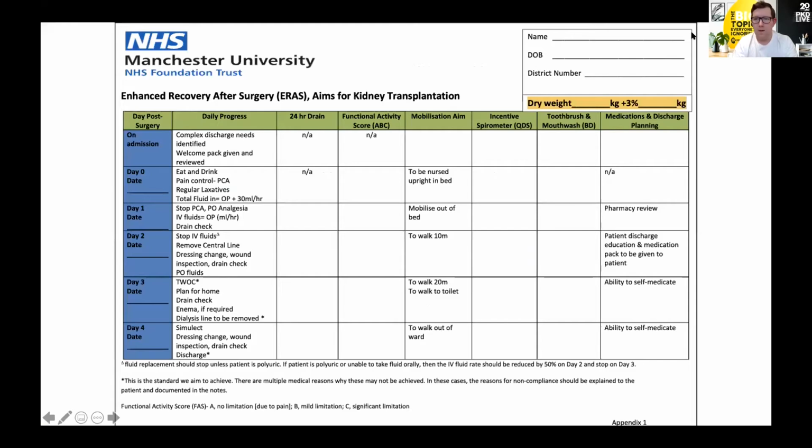So you can see that's what we aim for all of our patients receiving a kidney transplant, whether that be a live donor kidney transplant or a deceased donor kidney transplant. You'll see in the top right corner there, obviously patient demographics, and then we put your dry weight in, or your target weight, and then we work out what your dry weight plus 3% is. That's for us to do.